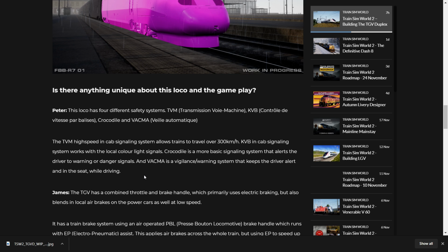Crocodile is a more basic signaling system that alerts the driver and warns them of warning or danger signals. So that's like SIFA. And the VACMA is another warning system that keeps the driver alert and in the seat while driving. So these two are like SIFA sort of systems, and these other ones are like the PZB and LZB. They're very similar to that.